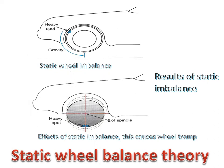When a wheel and tire are statically out of balance, the tire has a heavy portion at one location. The force of gravity acting on this heavy portion will cause the wheel to rotate when the heavy portion is located near the top of the tire.